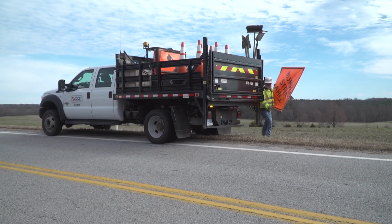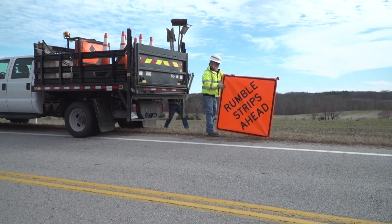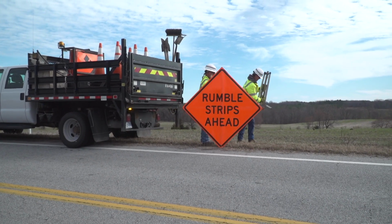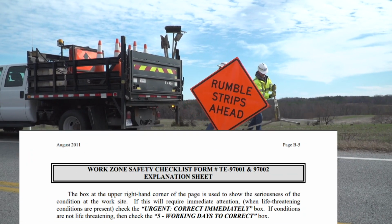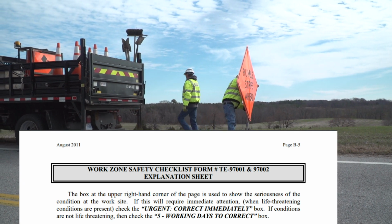If multiple work activities requiring PTRS are planned, but not enough PTRS units are available, the available PTRS units should be used at the location with the greatest traffic volume. If this situation occurs, you must document on a Work Zone Safety Checklist the reason why enough PTRS units were not available.